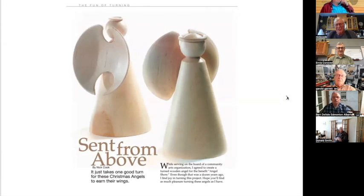And the angel article was very popular too. I've done a lot of those. That originated by an organization that I was on the board of here, the Cobb Artisans Guild or whatever it was. And they decided to have a project one year for Christmas where everybody had to make angels out of whatever material they worked with. The original ones I did out of ash and did the white pickling on them, and they were nice.